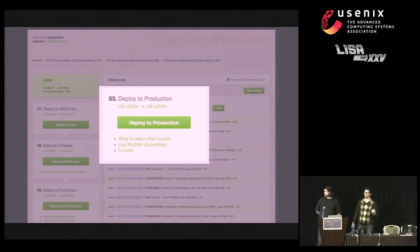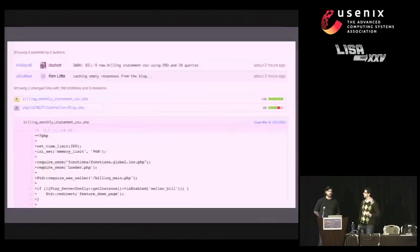And you can see it's just a button, but there's links above and below it, right? And if you think about it, you're going to look at the links above it before you push and below it after you push. So let's look at the one before it. Those look like funny strings. They're just git SHAs. So what changed in this change? You click into it and you can see a diff.